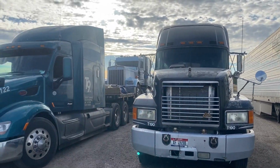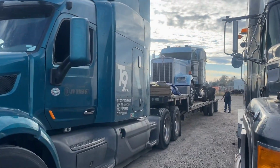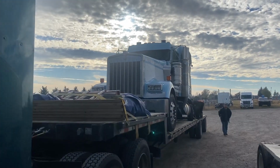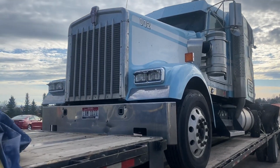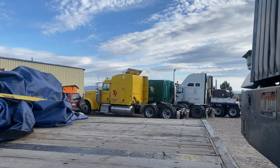Spent more time this week hauling junk of ours around than we have getting paid loads going. Anyway, Jeff seems to reckon that this blue truck here, put a new sleeper on it and fixed the suspension up, and we should have it back on the road, but I don't know whether to just take the engine out of this and stick it in that yellow one earlier.